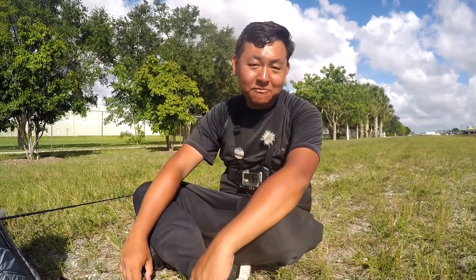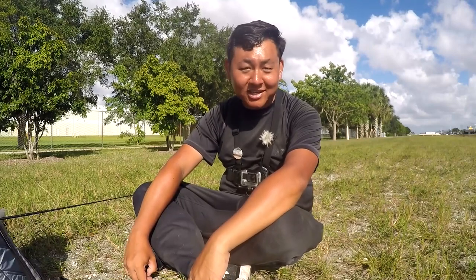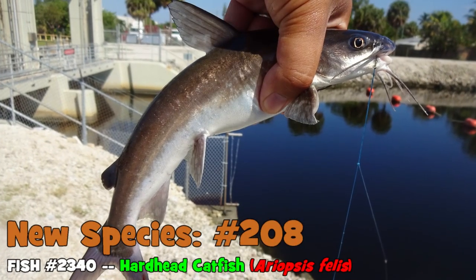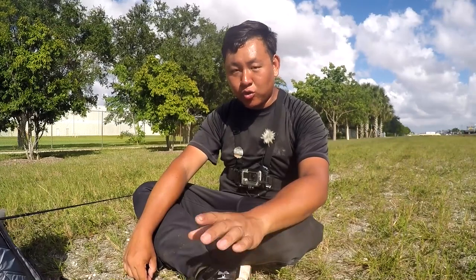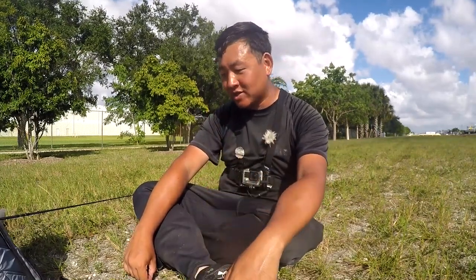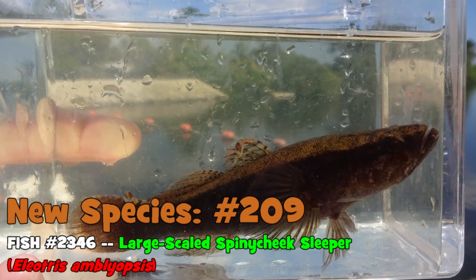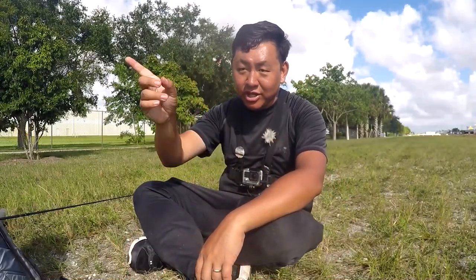47 different species, and I finished with 5 new species for my species list, right? What did I catch? I don't even remember now. I think I landed the hardhead catfish, that was one of them. And then there was also, ooh, the very rare sleeper, okay? That was a large-scaled spiny cheek sleeper. There you have it, an Atlantic needlefish.